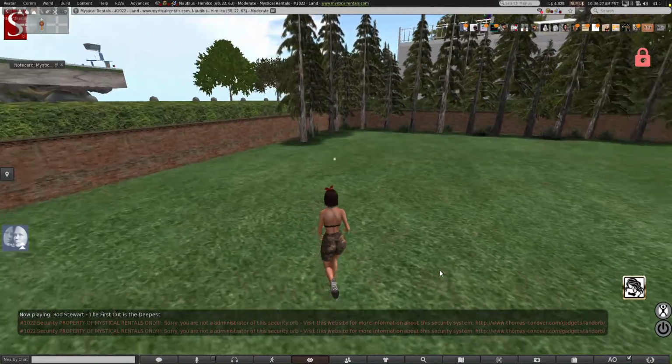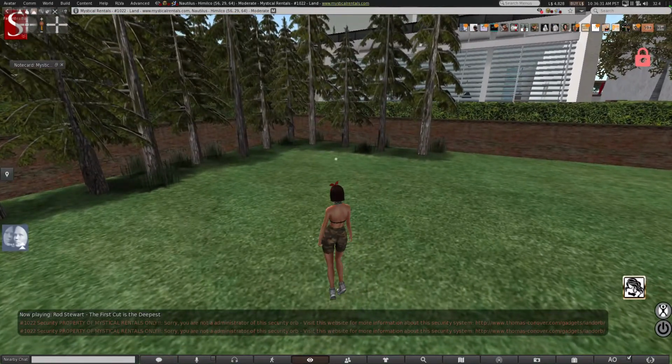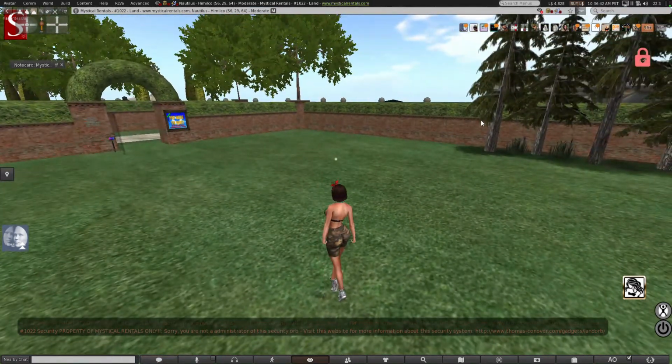All right, so this is the land here for 490 lindens a week. I don't think that's a bad price at all. Let me convert that. 490 lindens is $1.89 US. That is a really good price. I think this is really affordable and it's a really nice piece of land.